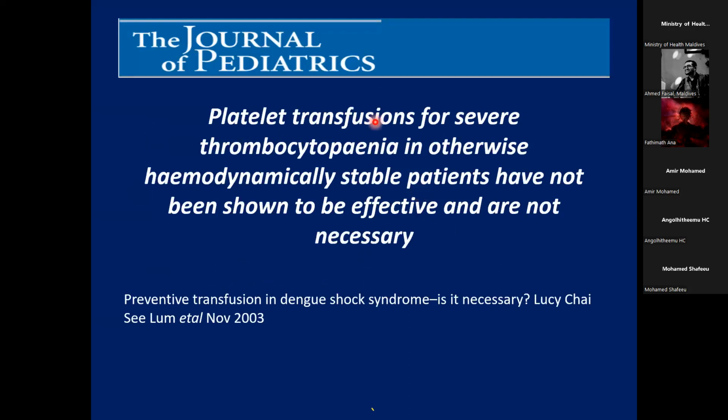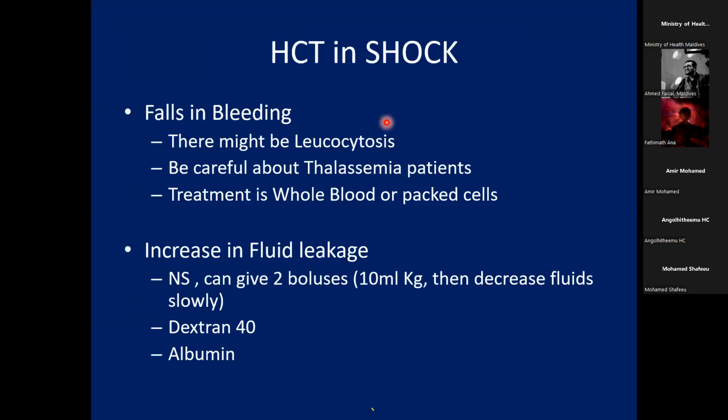Platelet transfusion is not important in dengue because it can cause more harm by giving fluid overload. Of course, when the patient is having very severe bleeding, then you may try platelets. Otherwise, no. There is no role for platelets. A very important thing is hematocrit. Hematocrit will tell you whether the patient is bleeding or leaking.